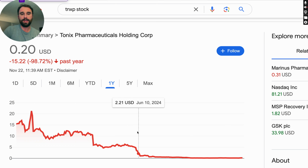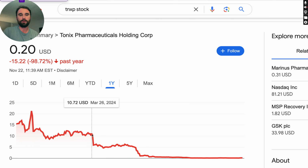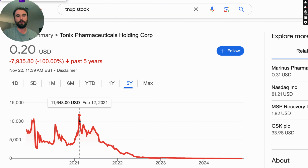several months. I mean, we were hitting in June of 2024, you can go back and see what the share price was trading at. It's saying it hit over $21 a share in the last year at the peak. Split adjusted, of course. These are split adjusted numbers.